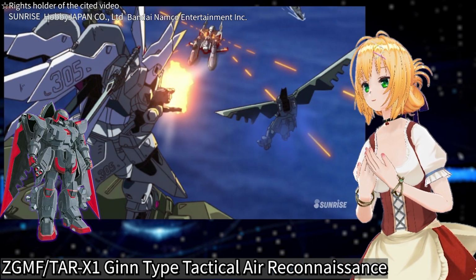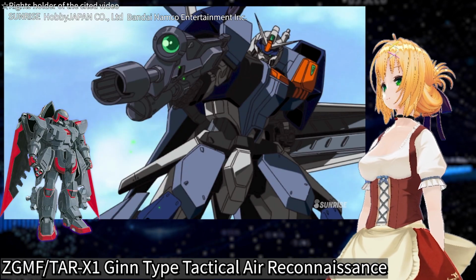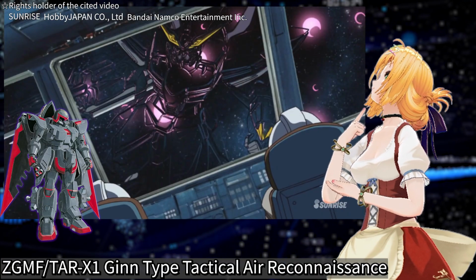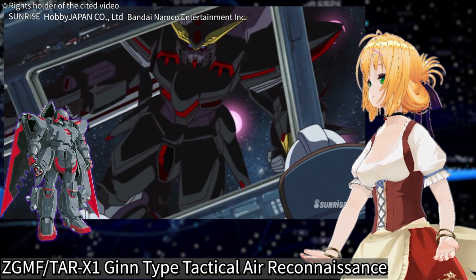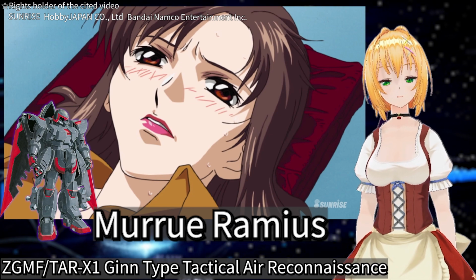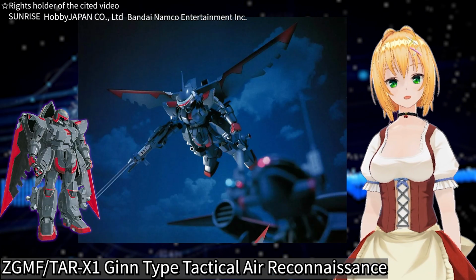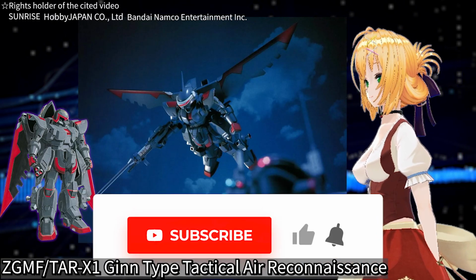So, what do you think? How do you think the technologies used in the GAT-X series came to be? Do you think the Earth Alliance was somehow provided with information on the Ginn tactical aerial reconnaissance type? Or was it designed entirely thanks to Murrue Ramius's genius? It's fascinating to imagine the different possibilities in the Cosmic Era through the lens of the Ginn tactical aerial reconnaissance type, don't you think?